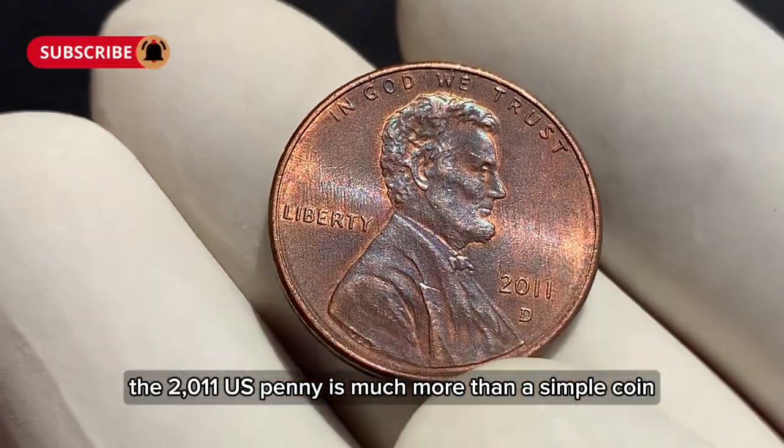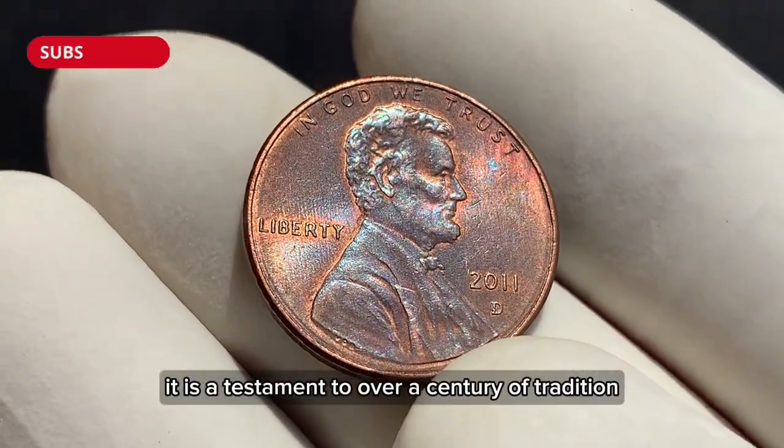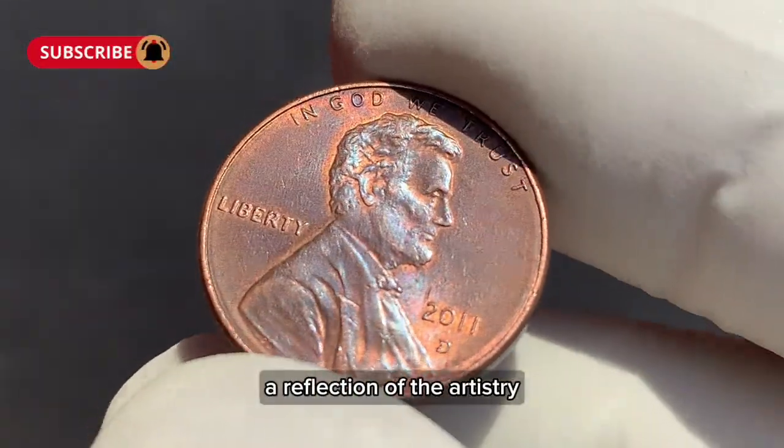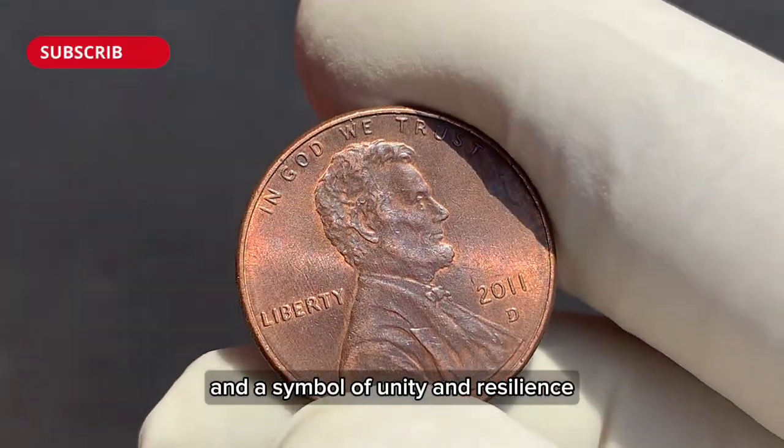In conclusion, the 2011 U.S. penny is much more than a simple coin. It is a testament to over a century of tradition, a reflection of the artistry and ingenuity of the U.S. Mint, and a symbol of unity and resilience.